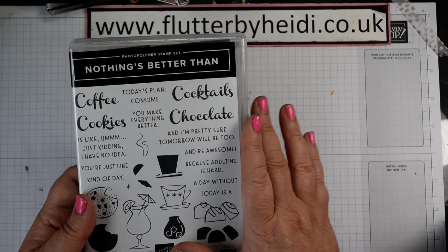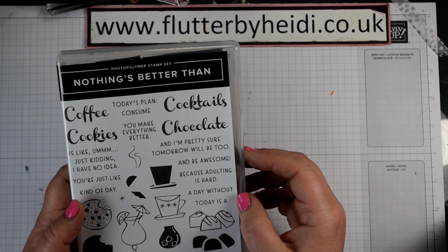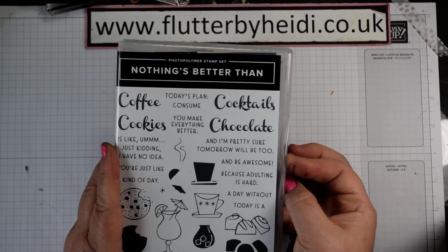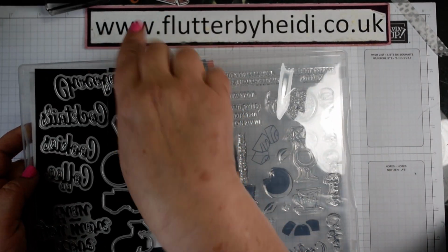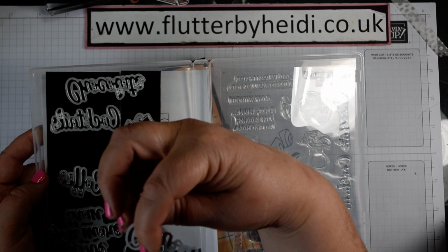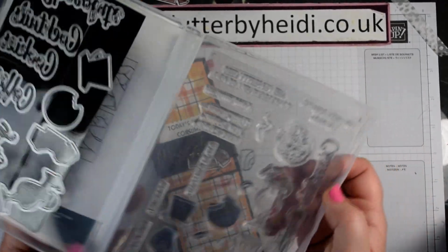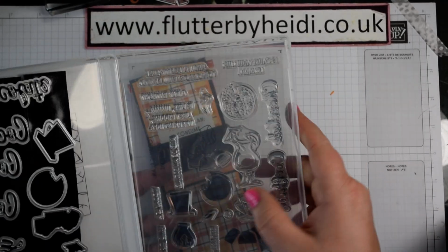But this is a lovely, fun set for anybody who's got friends who like anything addictive: coffee, cookies, chocolate, cocktails, any of those treat things. There's some real fun images in here, and it also comes with coordinating dies. The dies cut out some of the images in the stamp set and also have words. So we've got chocolate, cocktails, coffee, cookies, and love you more than, which obviously goes with the stamp set. It's a real fun stamp set and a great one to have in your stash as a bit of a keeper.